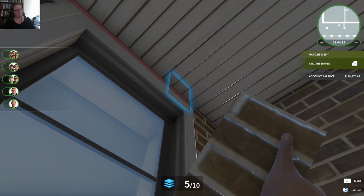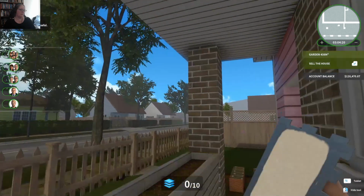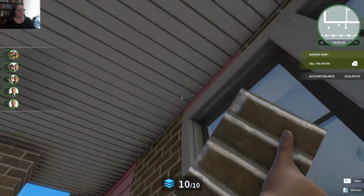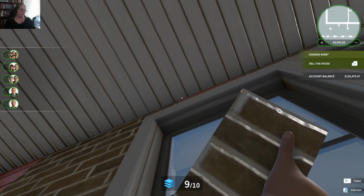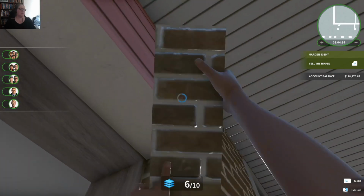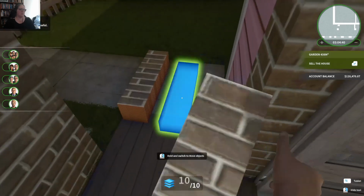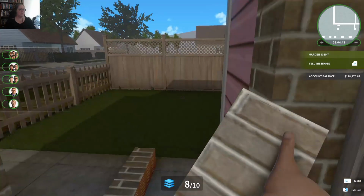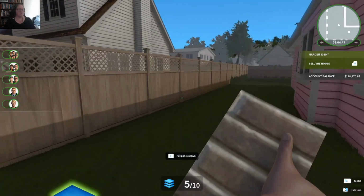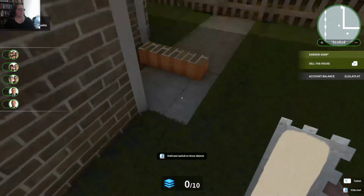What do you do up here? Windows always add to the expense of any kind of wall work that you're doing. You'll use more paint, more wallpaper, more tiles in any room with windows, and they're pretty much the same on the outside. Ditto with doors, they add to your expenses because you've got these extra bits that you just don't have otherwise. See, we technically could sell the planters, but I really like the idea of not selling the planters.